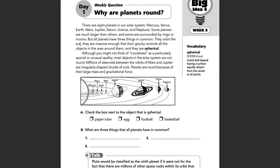So there are 8 planets in our solar system: Mercury, Venus, Earth, Mars, Jupiter, Saturn, Uranus, and Neptune. Some planets are much larger than others, and some are surrounded by rings or moons. But all planets have 3 things in common. They orbit the sun, they are massive enough that their gravity controls all the objects in the area around them, and they are spherical.